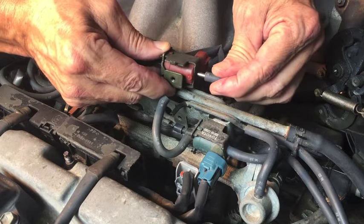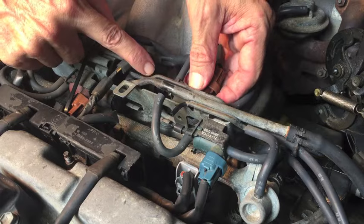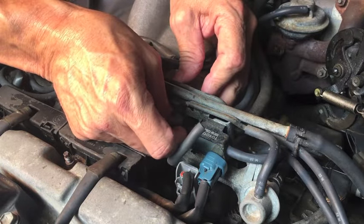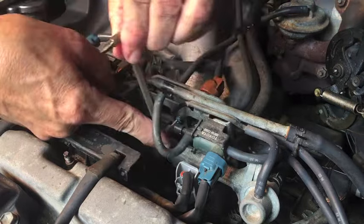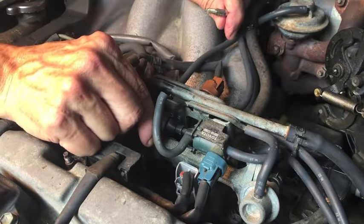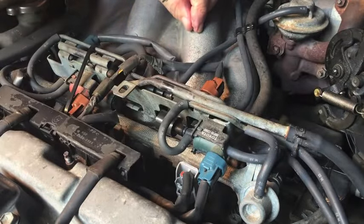Connect the vacuum lines first and the wiring harness. This is the tricky part, getting that screw started by hand. And if you got fat fingers, you're going to have trouble with this. Put the filter back on for the valve in the front. Just slide that on. And now this vacuum line. That's it. We're ready to start it up.